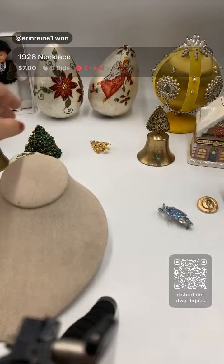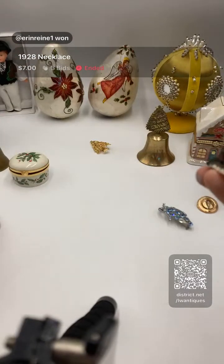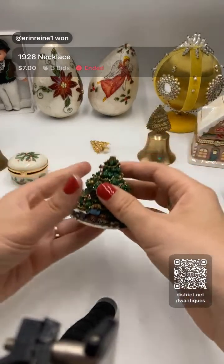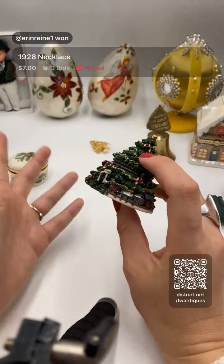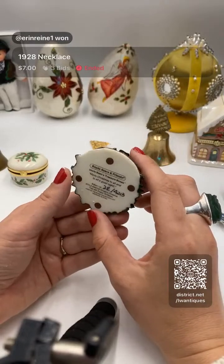Okay, so I'm going to do this little guy. I rescued him. If you watched my YouTube video, you knew there's still the price tag on it. I spent $5 and I'm starting at 5. But I had to get him because I thought you guys would super enjoy him. It's a Boyd's Bears, but it is damaged. This is a Boyd's Bear trinket box, and apparently they can go for some good money.